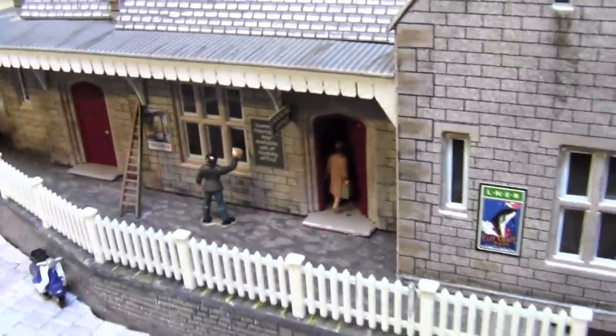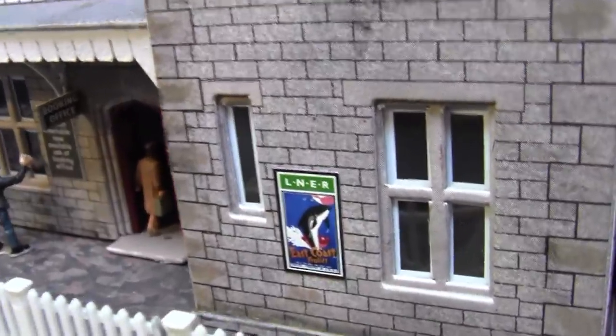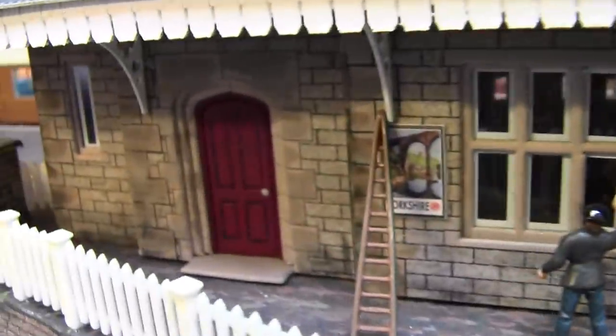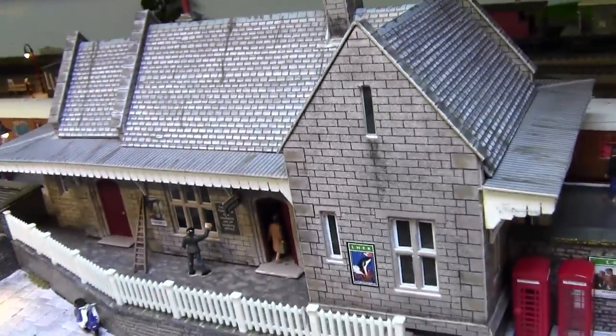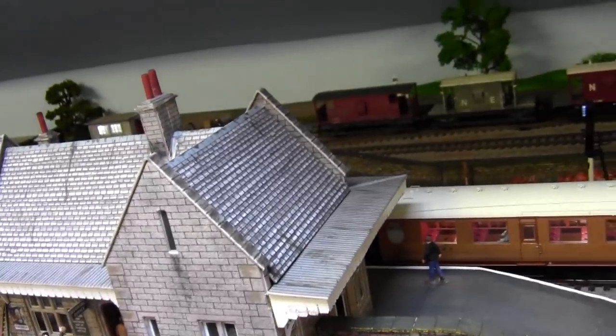I think I put a little bit of detail in this building, not much. I think I just painted the walls inside. I think I may have put a fireplace in there as well. See in there. But I did put lights in it earlier, but I have been wrong at the moment.